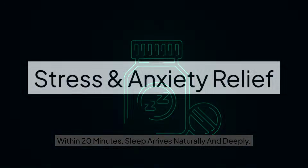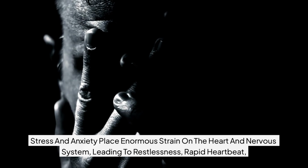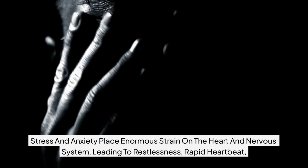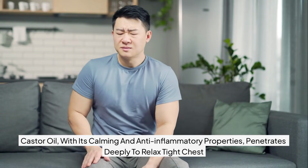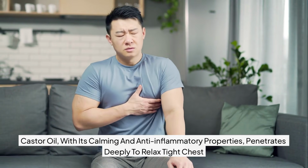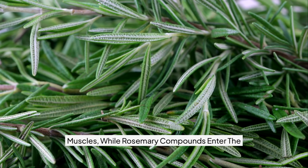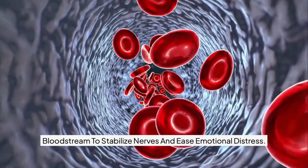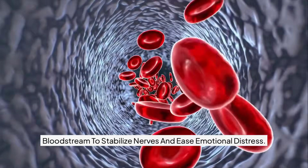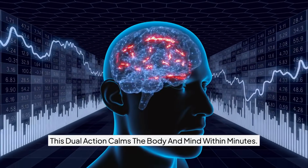Number 8. Stress and anxiety relief. Stress and anxiety place enormous strain on the heart and nervous system, leading to restlessness, rapid heartbeat, and constant tension. Castor oil, with its calming and anti-inflammatory properties, penetrates deeply to relax tight chest muscles, while rosemary compounds enter the bloodstream to stabilize nerves and ease emotional distress. This dual action calms the body and mind within minutes.